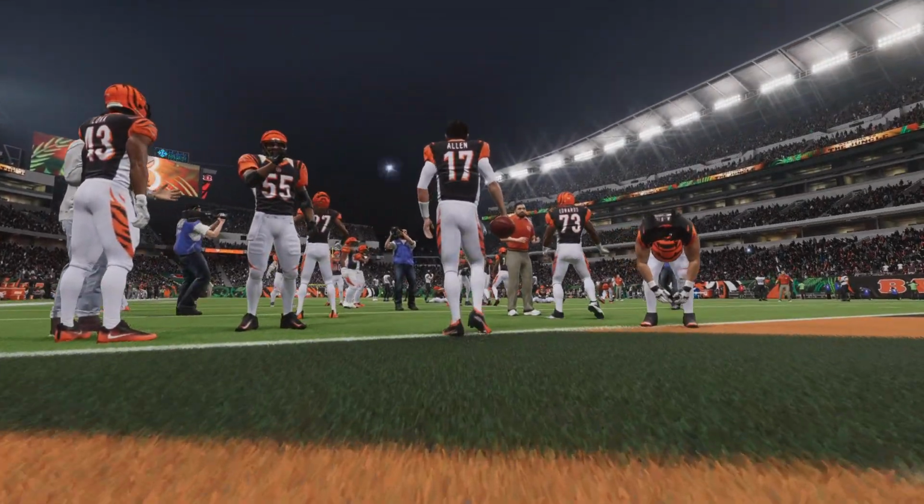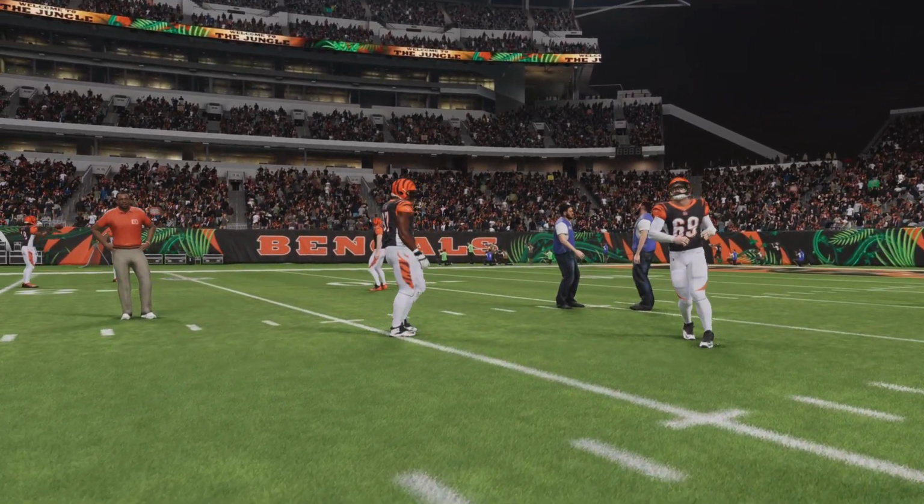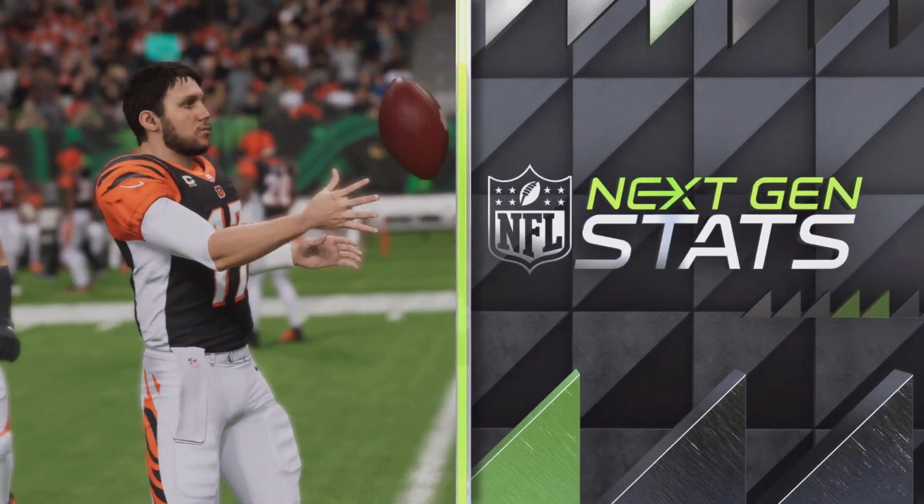It's the National Football League on EA Sports. And if it's in the game, it's in the game. It's the Jags and the Bengals on Thursday night primetime.